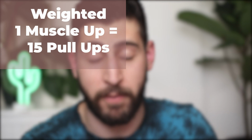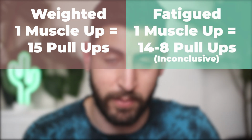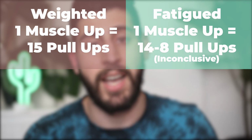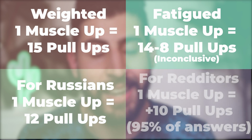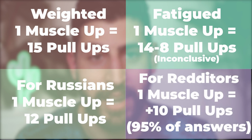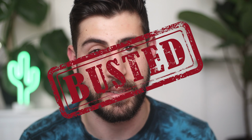One weighted muscle-up was about 15 weighted pull-ups for me personally. One muscle-up when I was fatigued was between 14 and 8 pull-ups, and one muscle-up was around 12 pull-ups for Ivan, and 95% of the people on Reddit said it was more than 10 pull-ups for them. So all signs are pointing to it's slightly possible for those really far outliers, but you're likely gonna have more than 10 pull-ups before you can muscle up. I would say probably between 12 and 20.